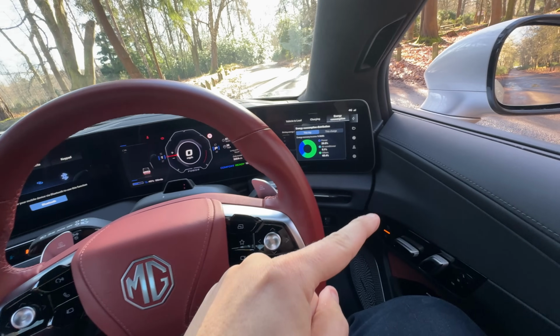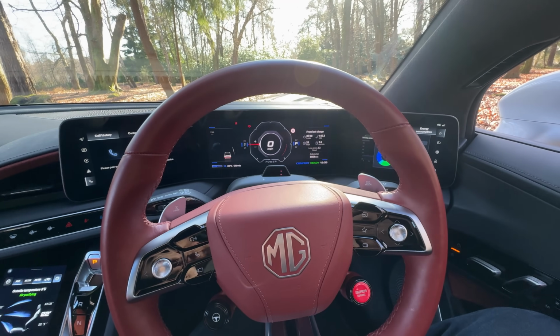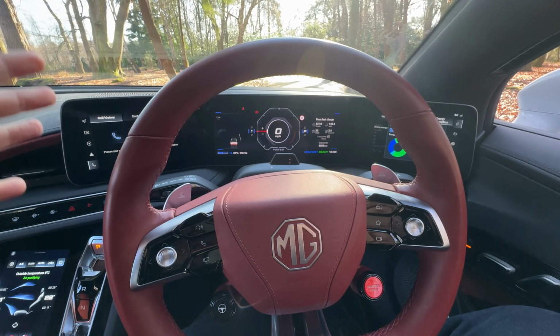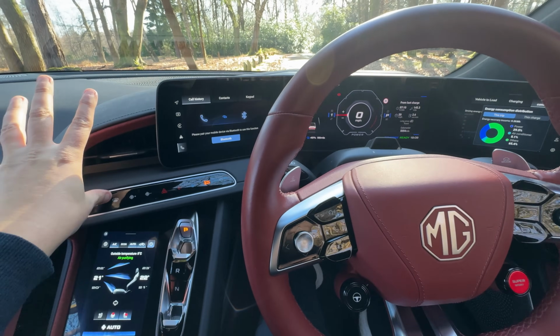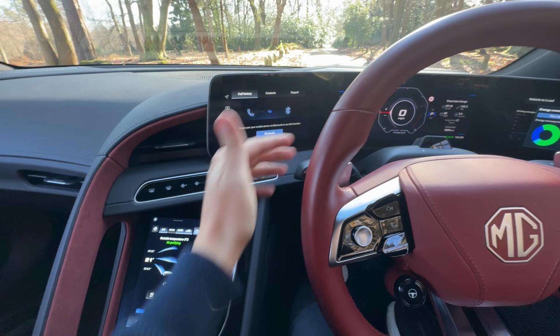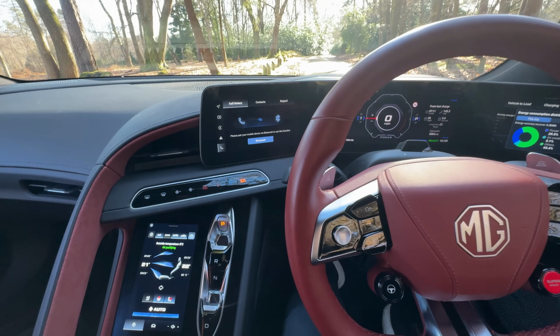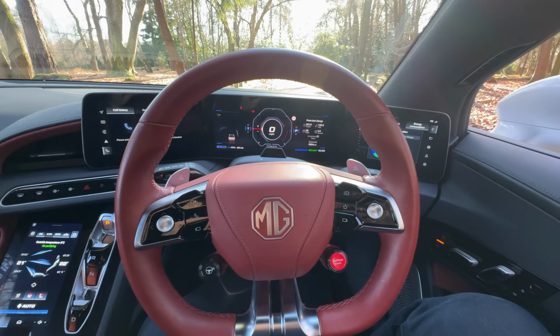And likewise with this one, not that you're using this one very much when you're actually driving, but it's a really good idea that's not been massively well executed. I think if this screen were over here and you had the vent here, that would make more sense, but then it wouldn't wrap around as much. So I'm not quite sure what the perfect solution is, but what I can tell you is it's not this one.